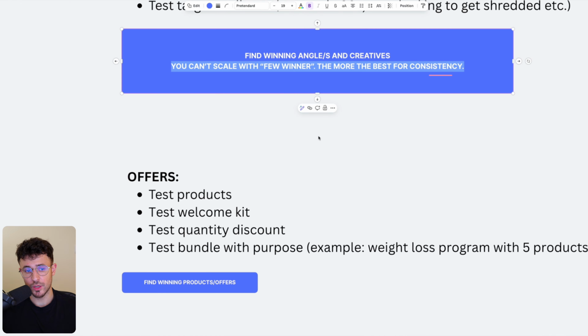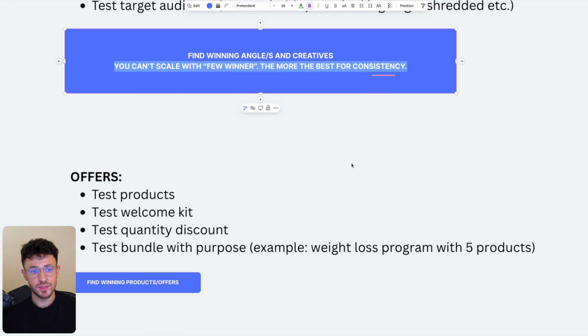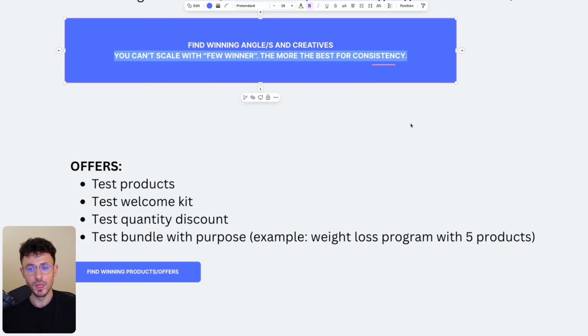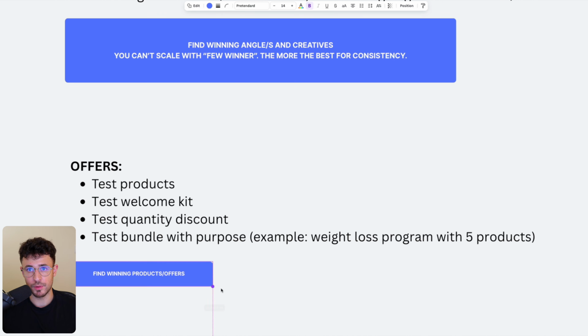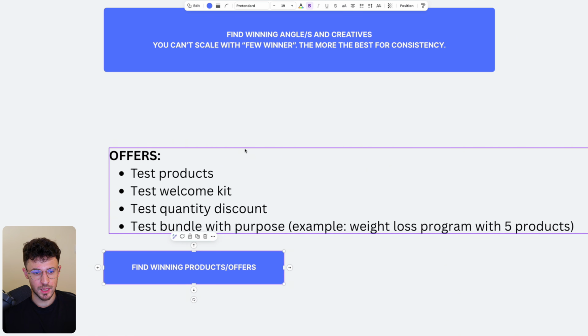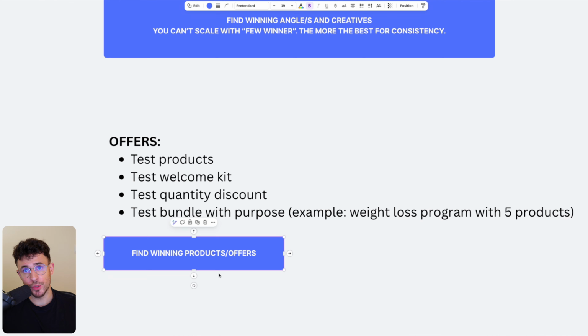Sorry, this is not the last one. Second thing, offer. Now, we tested different products. We tested a welcome kit. We tested a quantity discount. We tested a bundle with purpose. For instance, say you are within weight loss, and you sell a weight loss program with 5 different products that fulfill the weight loss program, okay? So this is how you match different products within one more complete offer, which is more results oriented. And so we were able to find the winning products and the winning offers.